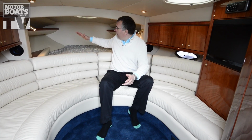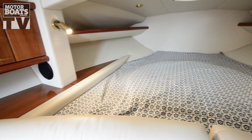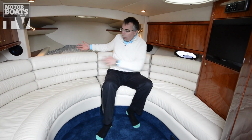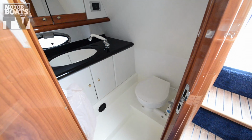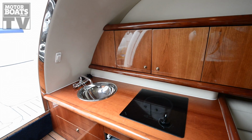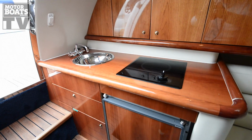Now inside this boat, clearly being a performance boat, this doesn't have the space of something like a Targa 34 for example. But that said, what you have got is a double berth up the front here for sleeping on. There's a nice dinette here, and in fact there's a table underneath here which will cantilever out to give you an eating area just here. Then you've got heads back on the starboard side and a small galley on the port side. It's all you need for weekending or for a couple to go away on.